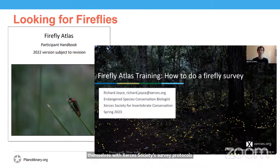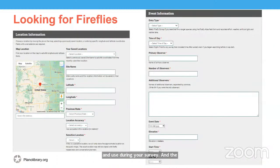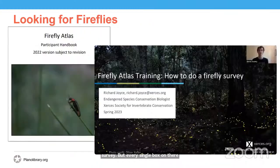There are printable data sheets that you can print off and use during your survey, and the form is going to be the same as the one that you would have filled out for just an incidental survey, but every single box on there is a requirement for a survey.